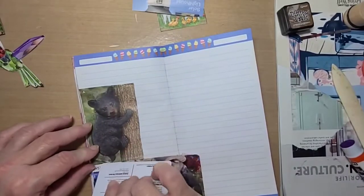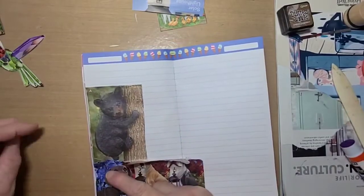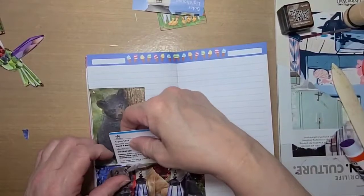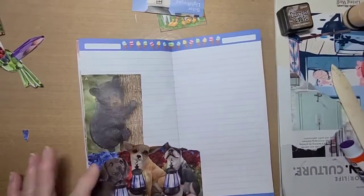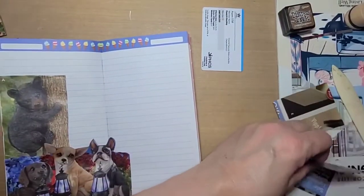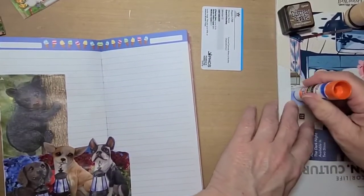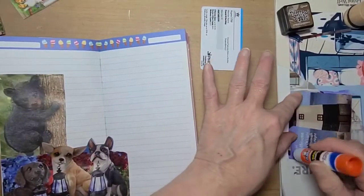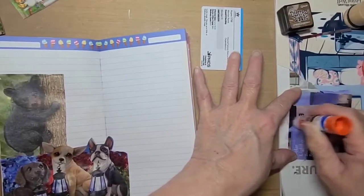All right, let's see if I can get this. Well, I'm just going to do it. I tore that piece off. Okay. There we go. It's going to go up under there like that. All right, let's get this one glued. I didn't know it was going to take this long, guys. I thought I was just going to be on here and off, but it didn't work that way. I hope you're sticking with me.